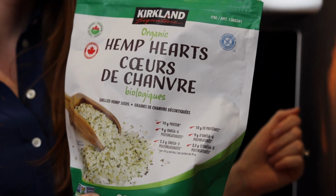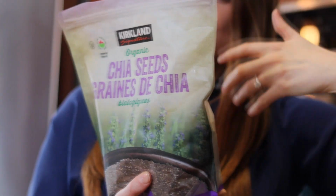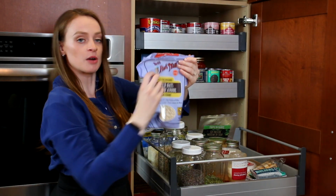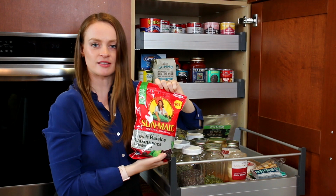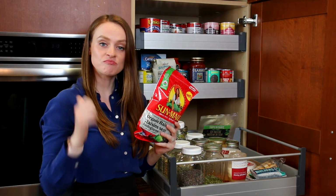So for example, hemp hearts, giant bag from Costco. It's got the Canadian celiac logo on it. They are safe. Chia seeds, also Costco. These do not have a gluten-free label, but the only ingredient is organic chia seeds, so they're good. As mentioned, here are my gluten-free oats. Here are the raisins. Just your typical sun-made raisins. Ingredients are just organic raisins. No may contains, should be safe.